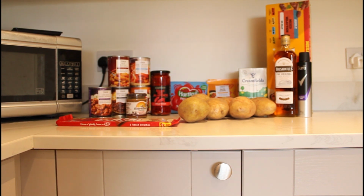UHT milk, I find it really handy. We use it regularly, as well as having a milkman. And I just like to keep about 6 of those in the house. Okay, dog food. My partner's mum is very, very generous, and she likes to treat the dog.